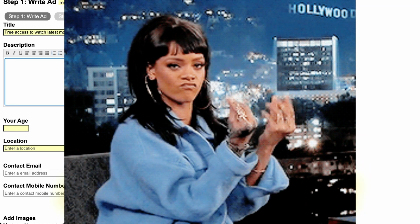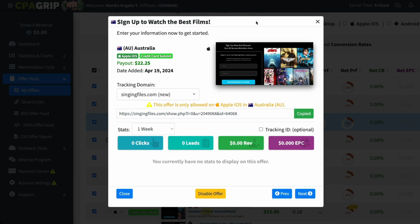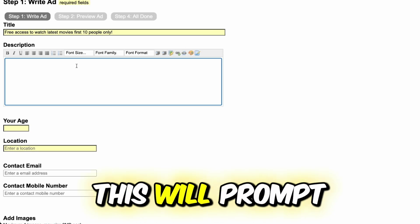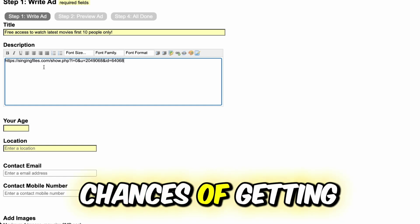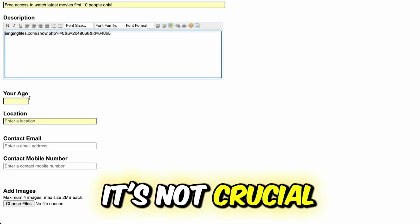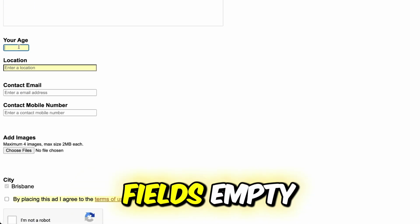Sneaky, but effective. To create a sense of urgency, mention that only the first 10 people can enter every 24 hours. This will prompt people to act fast and increase your chances of getting leads. Fill in the age and any location. It's not crucial. Leave the email and phone number fields empty.